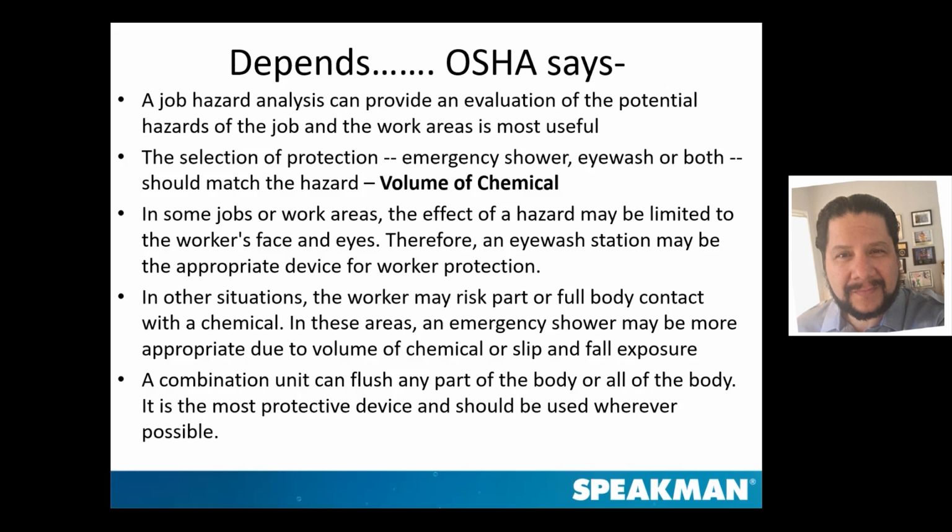The selection process of the emergency shower is going to be based on the chemical itself, if it's super hazardous. Also, it's going to be about volume of chemical, an area where you've got 55-gallon drums or 5-gallon drums in storage. There's a potential for a leak, potential for a spill. It becomes a slip and fall issue where someone just slips into it. Now it's all over the side of their body. You need a shower to take care of that.